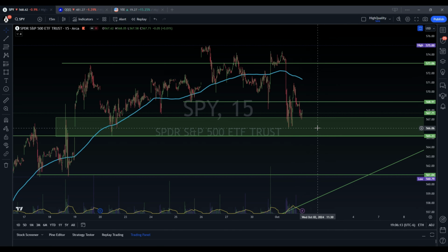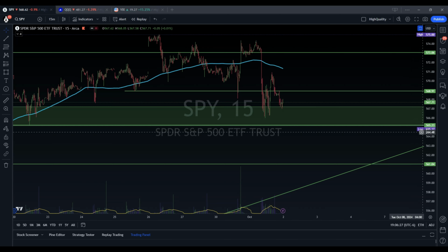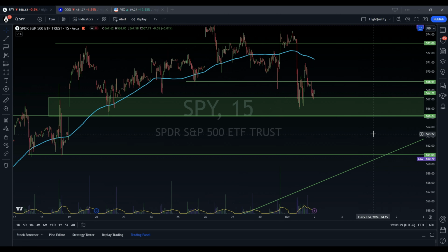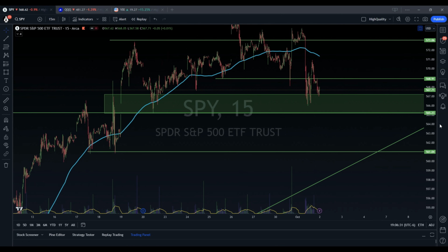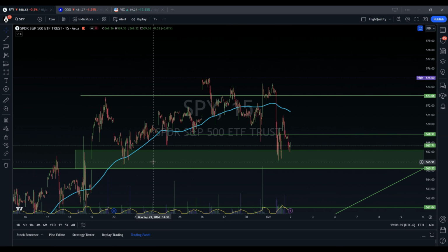That would be most likely if the bears succeed in filling this gap, that the bulls try to step in and regain control. But if we are to fall below this 565.23 level, the price will then head down towards 561.04. So this is all the bearish scenario for Wednesday and Thursday's price action.